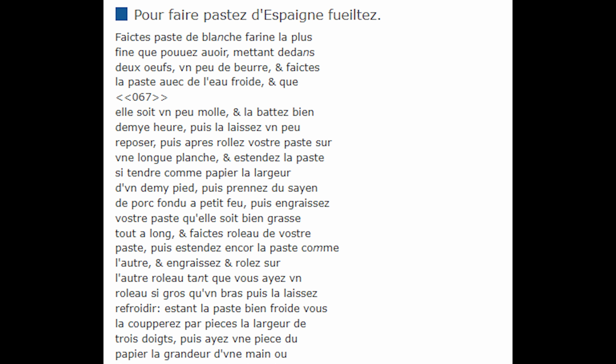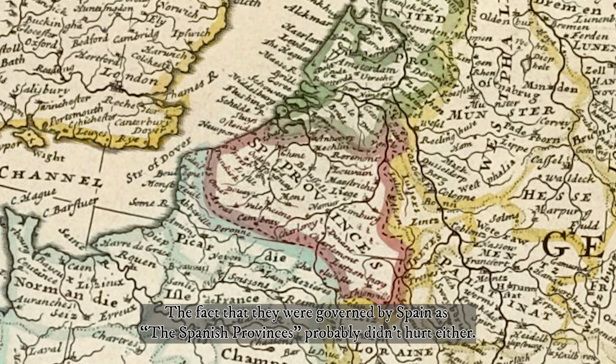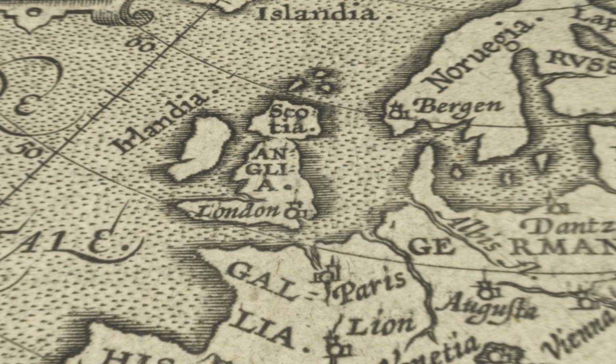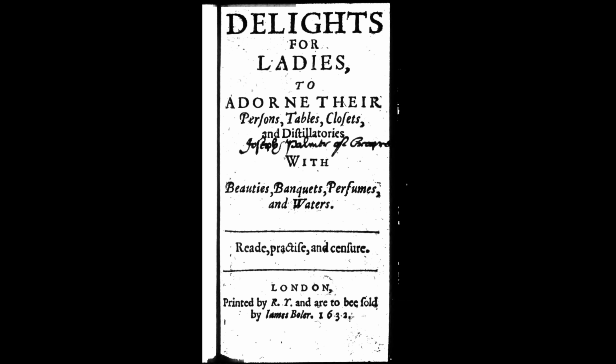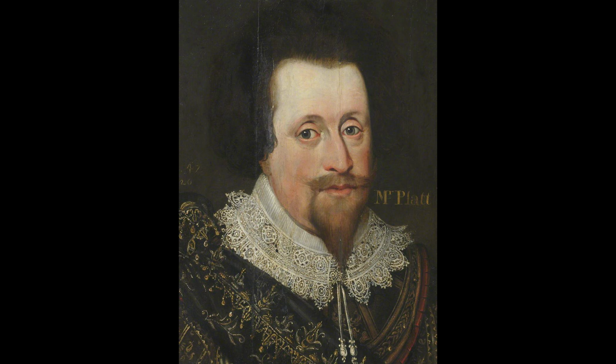The writer, Lancelot de Casteau, calls the recipe faire pastés d'Espagne feuilletée, or to make pasties of Spanish puff pastry. So now we have greased dough which can be savory. We're getting closer, but we're still not using cold butter. Well, the first of those we were able to find comes from England, where we get a recipe from the book Delights for Ladies by botanist and forgotten Blackadder 2 character Sir Hugh Platt.